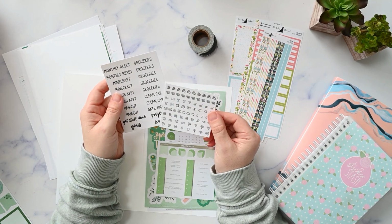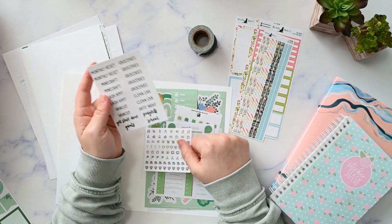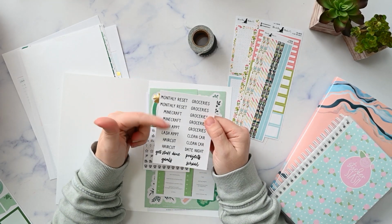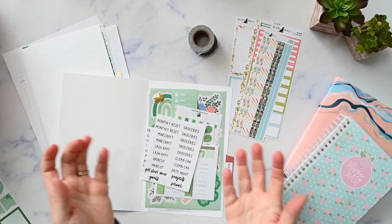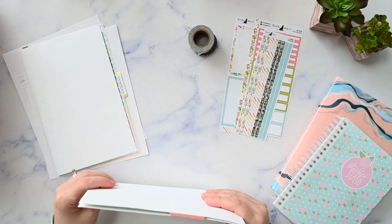These are some stickers that I printed. There's just some icons for the monthly things and then some scripts. These did come out a little too big, but I'm just going to use them because I made them. So those are my March stickers for the monthly spread.